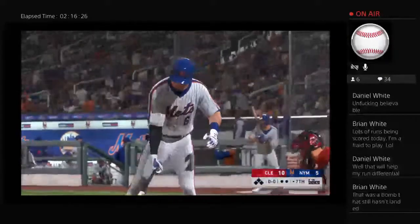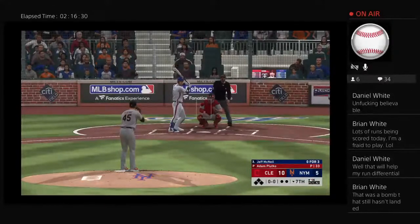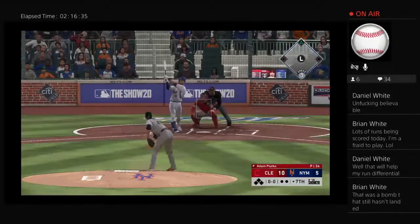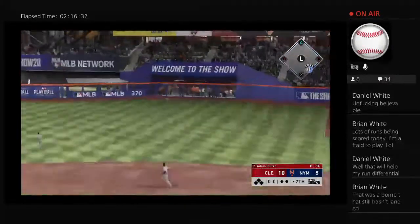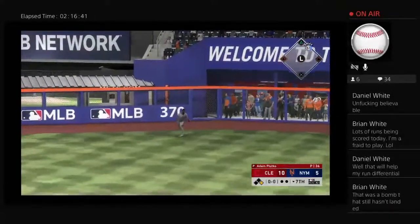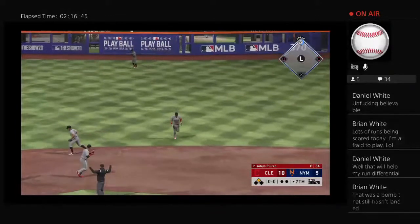Now at the plate, Jeff McNeil. No hits in 3 tries so far. He's struck out once. It doesn't look very promising so far in this one as we move into the later innings. The first pitch is hit pretty well out to right. And that is off the wall. And he'll pull into second here with nobody out.